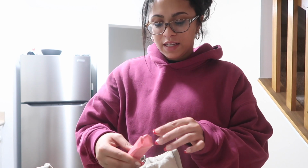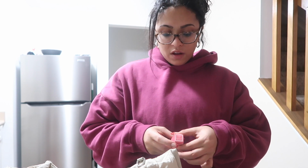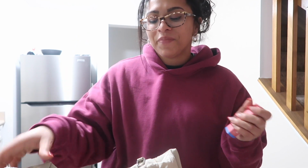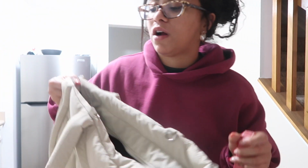I wanted to show you guys this because I've been wanting the Laneige sleeping mask, the lip mask, for a while. And I saw this balm and I was like, if I could get it in a tube form, I would prefer that over the little pot, which if I like this, I'll probably end up getting anyway. Also, Cammie is eating her dinner back there, so sorry about her little crunching noises.